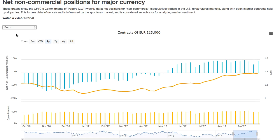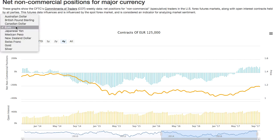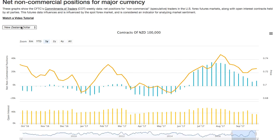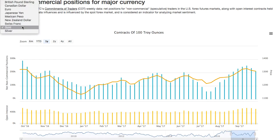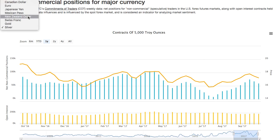More traders moved into the euro again. No fundamental change there, or at least no trading signal off of that. The Australian dollar is the one with the trading signal. New Zealand dollar still basing around 0, and gold and silver, not much change. And the dollar index is still at about minus 6,000.